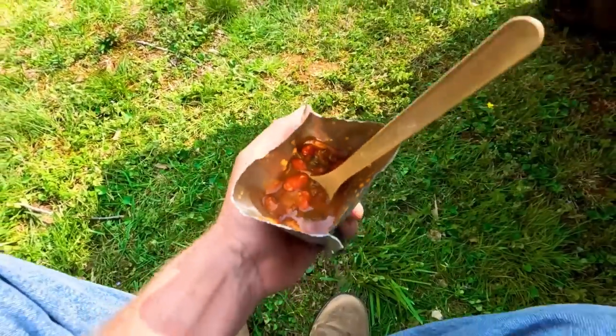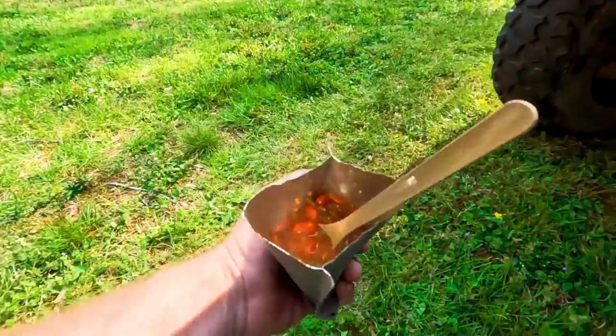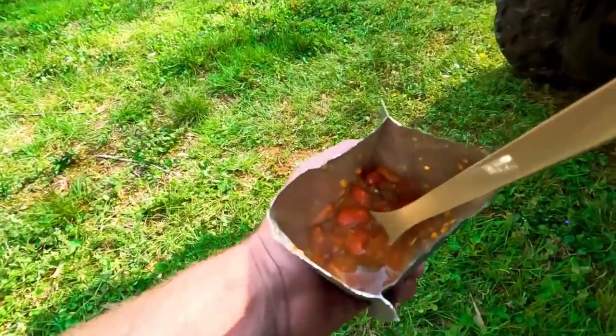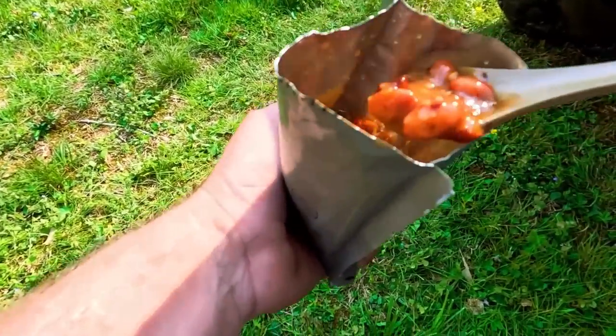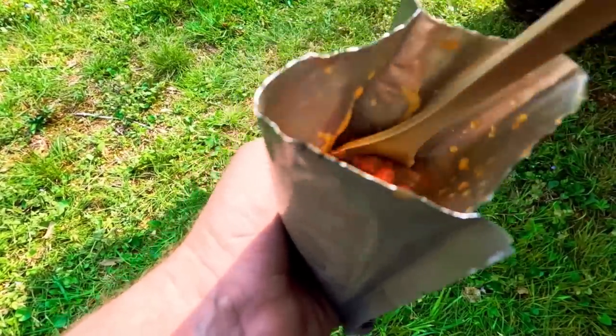Not bad. Let's see if I can do this. Hold the camera with my knees. Look at that. Looks just like bean soup. It's really good too. Little chunks of ham in it.